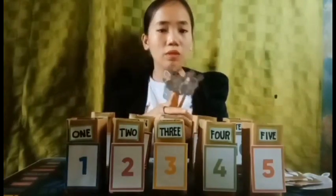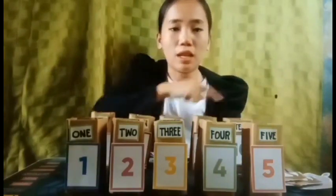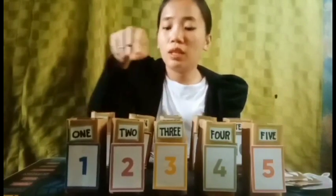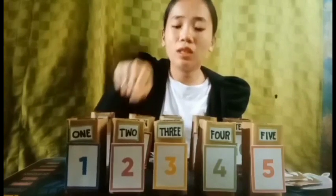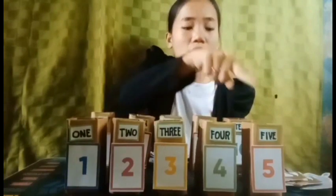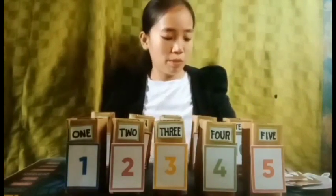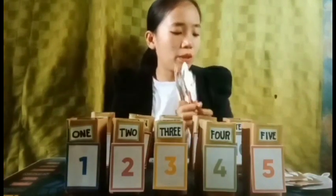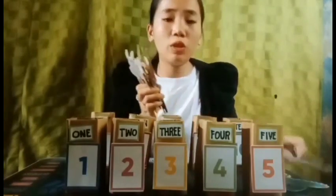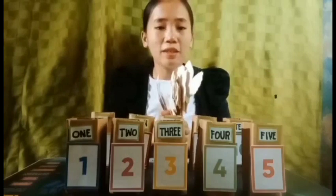So now, I want you to fill in the boxes. So here, you will put the bird here, the elephant here, the horse here, the ducks here, the rabbit here, okay? I will give this back to you so that you will put it in the corresponding boxes, okay? Here.